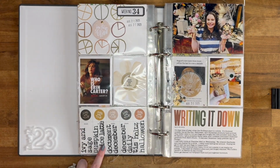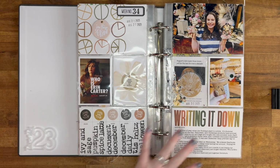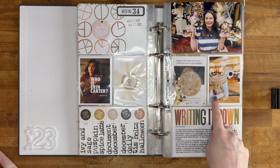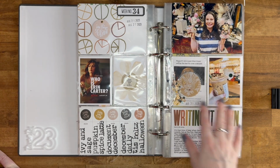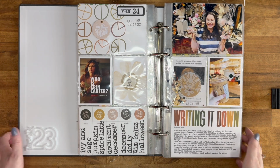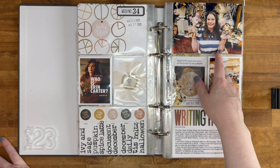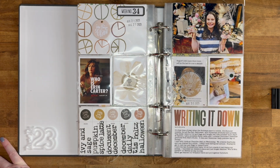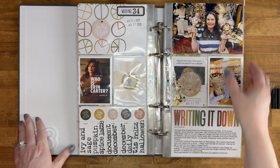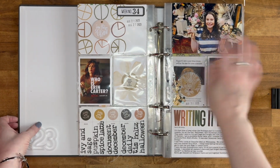Then in August, again, we're still getting into fall mode. This is when Starbucks came out with their pumpkin spice lattes. So I went and got one of those. And we have a home decor store near us that does awesome Halloween decorations. And they came out with all their decorations at the end of August. And I bought some monster dolls from them. Hopefully you can see that.